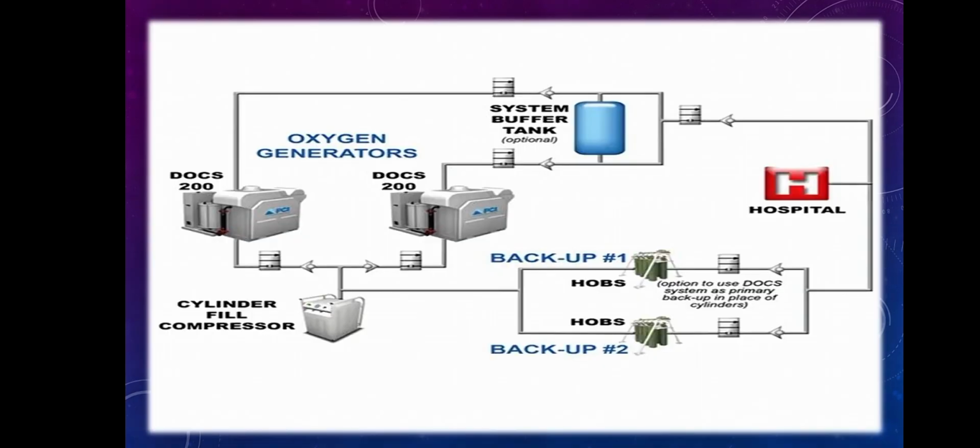All right, let's take a closer look at this schematic. This diagram represents the complete oxygen supply setup, right from generation to delivery at the hospital, including built-in backup systems. We begin on the left side with the oxygen generators, specifically DOCS 200 units. There are two shown here running in parallel. These machines are capable of producing medical grade oxygen on site using the pressure swing adsorption method, or PSA. This is our primary oxygen source.